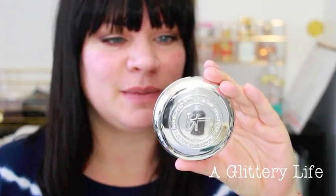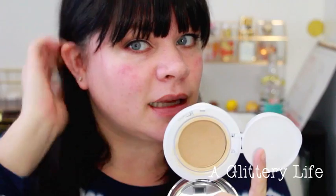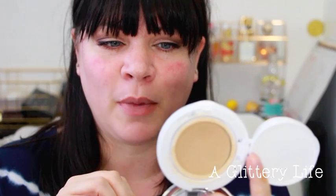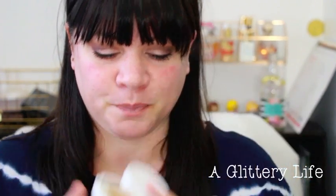So I'm going to be using shade Light today of the IT Cosmetics Confidence in a Compact to show you how it goes on and the kind of coverage that it gets, because you can see that my skin's pretty red. That's pretty normal for my skin. I want to show you guys how well this skin transforming full coverage solid super serum works on my skin, and I'll talk a little bit more about what I think about it as well.